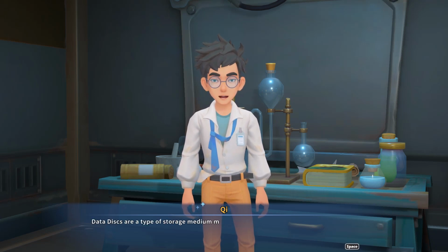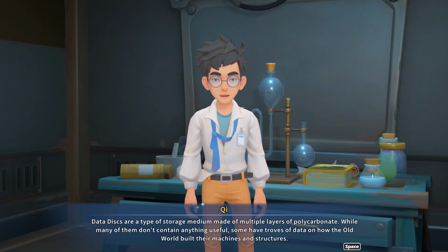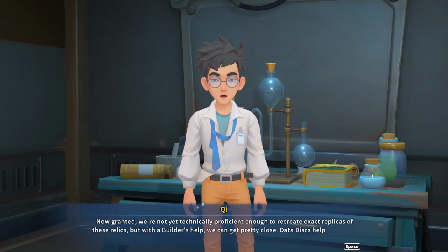Data disks are a type of storage medium made of multiple layers of polycarbonate. While many of them don't contain anything useful, some have troves of data on how the old world built their machines and structures. Now granted, we're not yet technically proficient enough to recreate exact replicas of these relics, but with a builder's help, we can get pretty close.